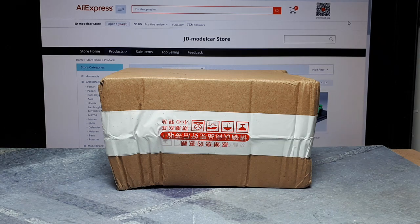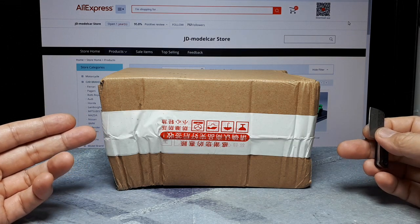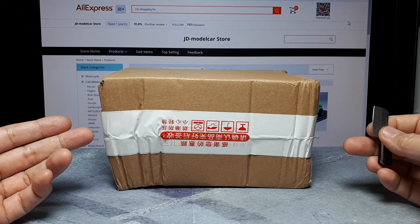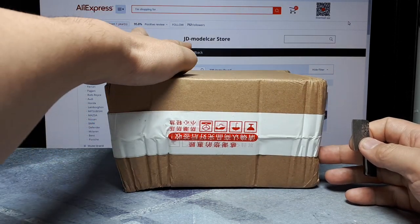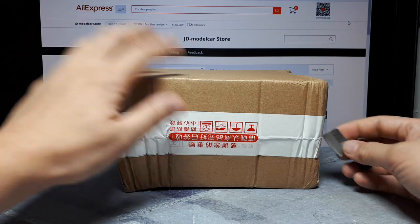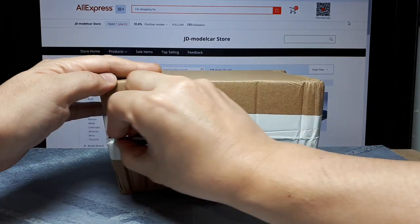Hey everyone, so here's another order from AliExpress. I have no affiliation. I bought this with my own money, but I like to open these things to see if they're damaged. Also to see if I got what I ordered. Look at this box. I got these models from this shop here, JD Model Car Store. And let's hope that these things aren't destroyed.